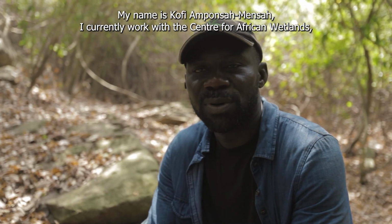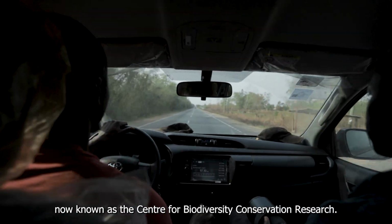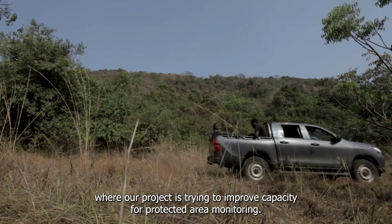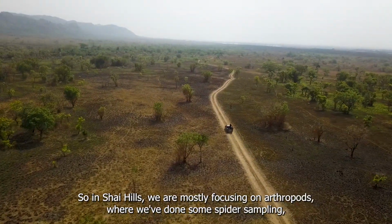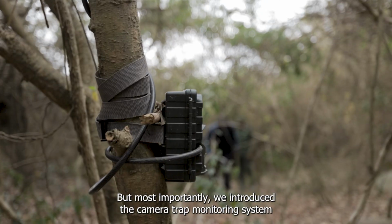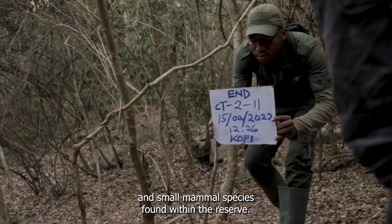My name is Kofi Amponsa-Mensah. I currently work with the Center for African Wetlands, now known as the Center for Biodiversity Conservation Research. We are currently inside the Shire Hills Resource Reserve, where our project is trying to improve capacity for protected area monitoring. In Shire Hills, we are mostly focusing on arthropods, where we've done some spider sampling. But most importantly, we introduced a camera trap monitoring system where we are trying to monitor large mammals and small mammal species found within the reserve.